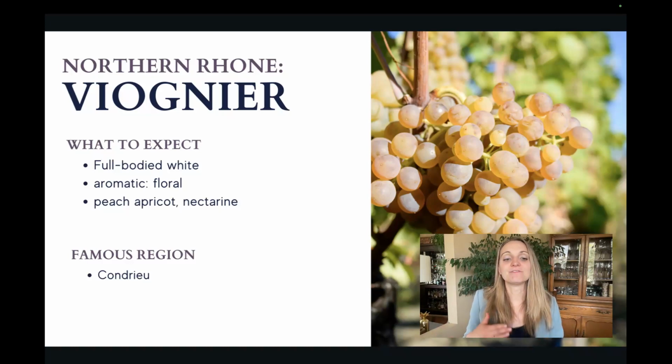However, Viognier is a very aromatic varietal on its own, okay? So it's actually one of the few white grapes out there that is incredibly floral. And then you might be getting some peach or apricot, nectarine, lots of stone fruit, almost getting to the tropical fruit kind of note. It's this very ripe fruit.